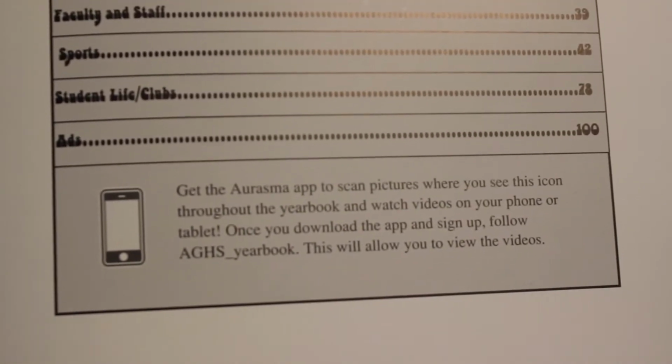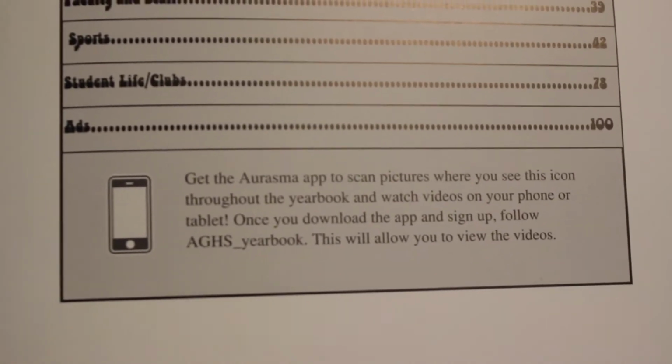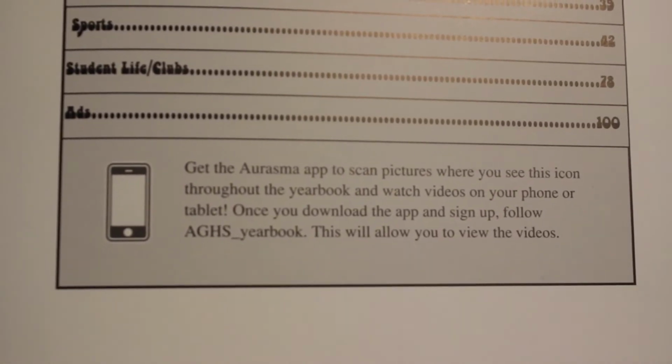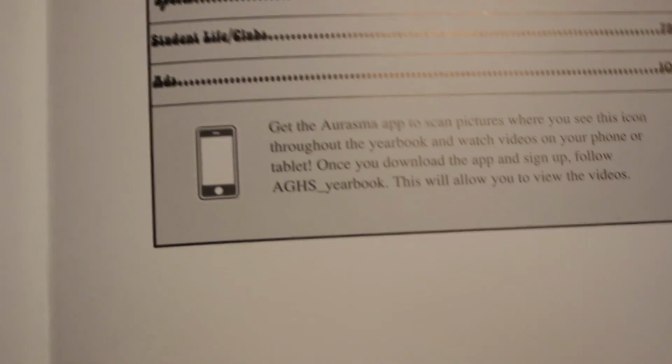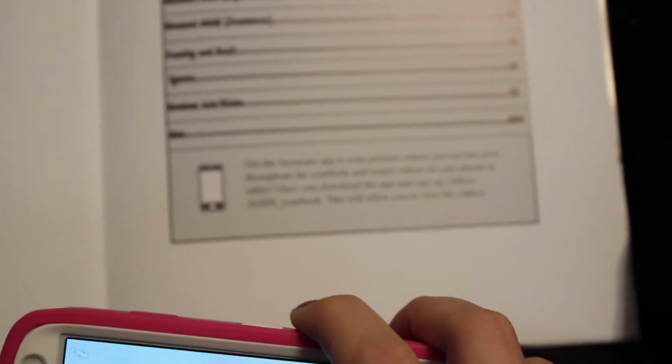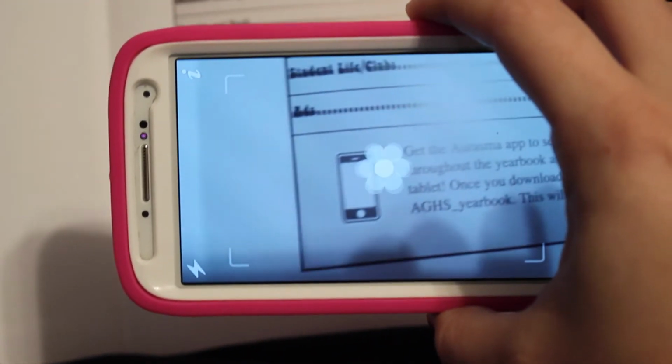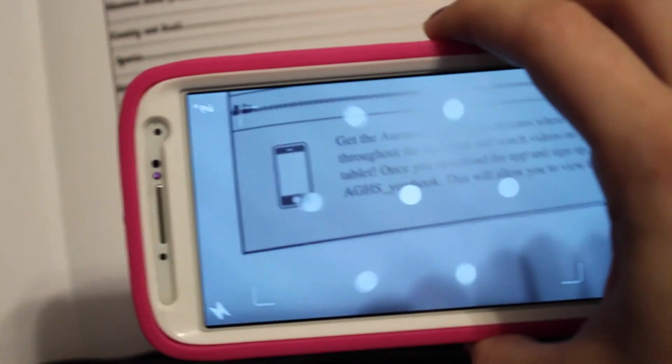The interesting thing is the Erasma app that we've used with the yearbook. Anytime you see the little cell phone icon, you can actually scan this to see a video associated with the pictures. So once you get your yearbook, you download Erasma and follow AGHS_yearbook. And whenever you see these little icons, just hover your phone over top of it and you'll see a video.